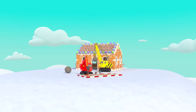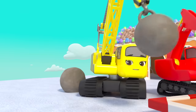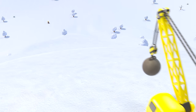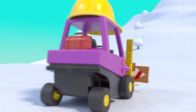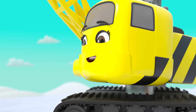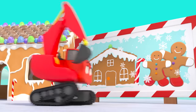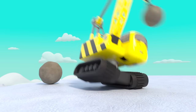Digley and Dazey are finishing up the gingerbread house on top of the big hill. I wonder what Digley is up to. Oops! That was close, Dazey. There's Mr. Rubble, all the way down at the bottom of the hill. He's putting up a sign to show the way to the gingerbread house. But where's Digley gone? Oh, he has made a welcome sign for the gingerbread house. Nice work, it looks great.